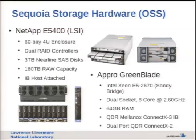So what did we buy for hardware? Real quick, Mark's got slides on this later, but I have some performance numbers, so to put them in context, you need to know what hardware we have. We've got NetApp E5400s we bought. They're a 64-bay enclosure. They've been around for a while now. We've populated them with 3 terabyte nearline SAS disks for 180 terabytes of raw capacity. They're IB attached, and they're attached to Aprro Green Blades, which are pretty well equipped.